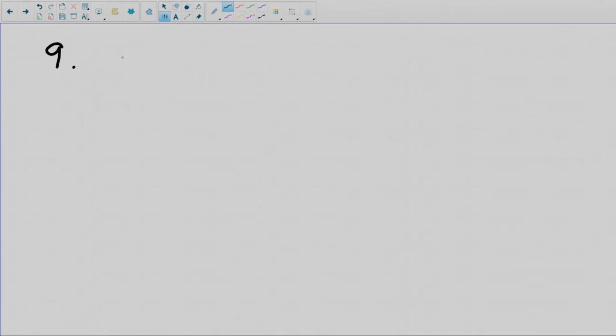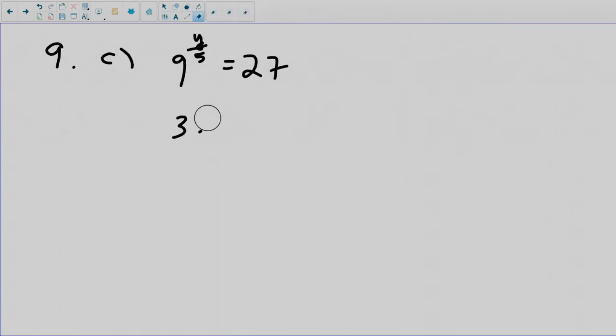I'm going to warm us up a little bit. Let's do C to start. So 9 to the y over 5 is equal to 27. Okay, so I think this is the first time I didn't show an example where you have an exponent that's a fraction, but it's done the same way. So the first thing we would do is get our bases the same. Yes, bases of 3. So this will be a 3 to the 2 to turn the 9 into a 3 to the 2. And the y over 5 is still going to be here.